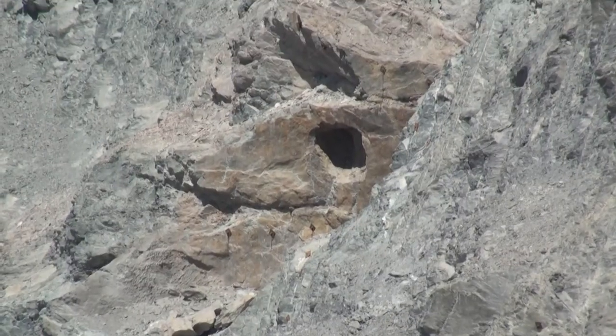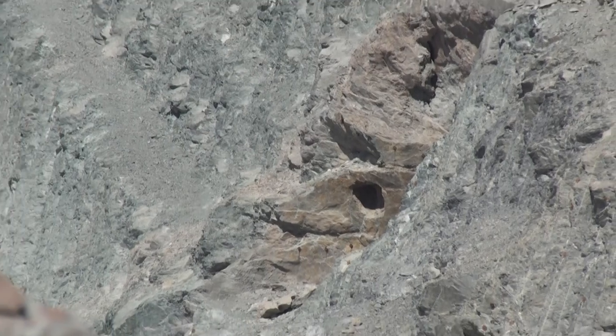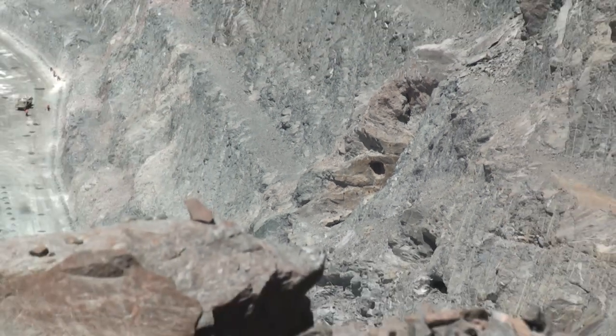I am in awe of how tough these miners of old were, digging these tunnels and shafts which festoon these rock faces out by hand.